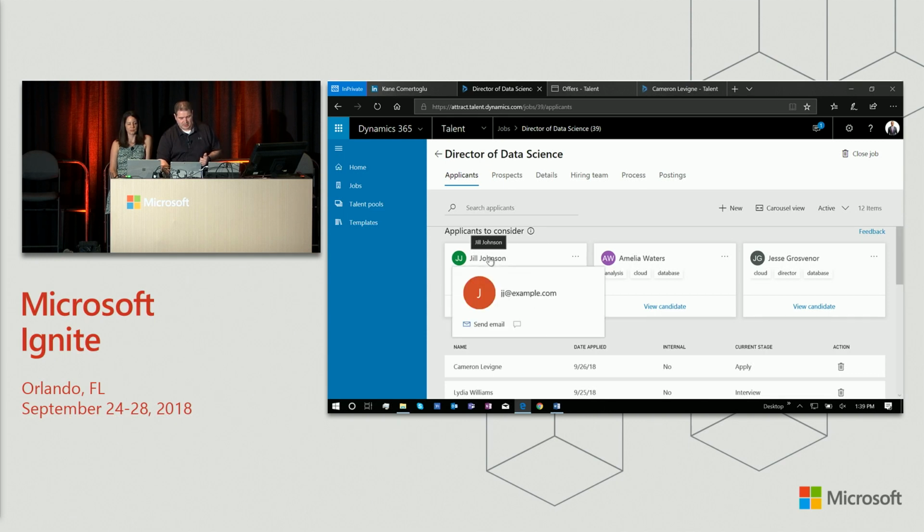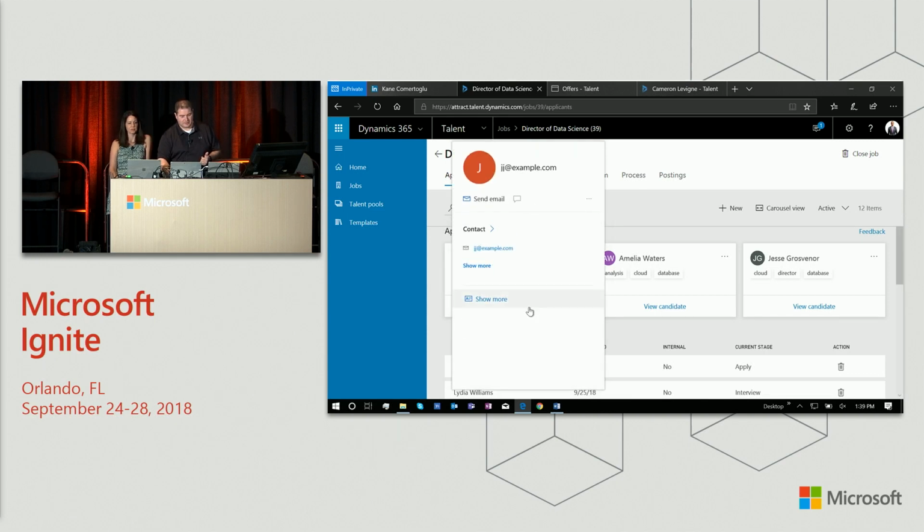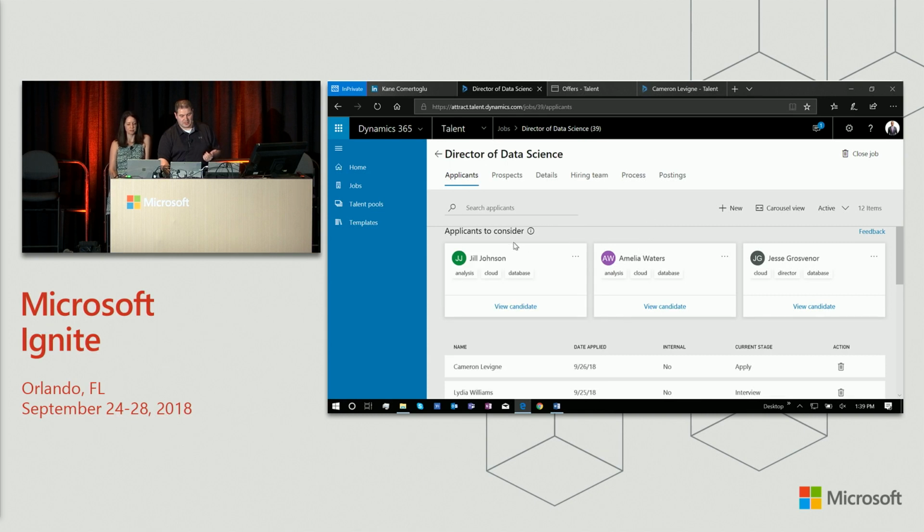As I look at Jill, I can quickly click over. I can get a profile from her. If she's an internal candidate, integrated with Office, anywhere I see this, I get the Office card popping up. And as I look at this, I'm ready to go ahead and start going through my applications. I want to quickly go through and screen these.